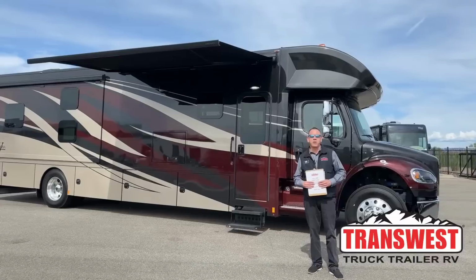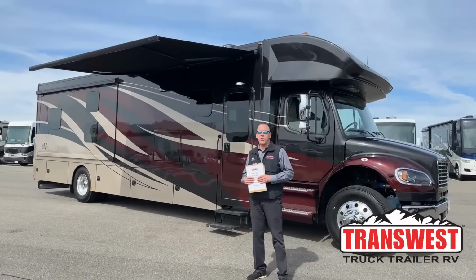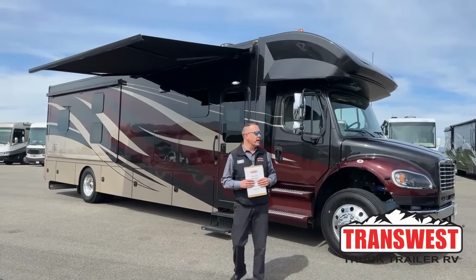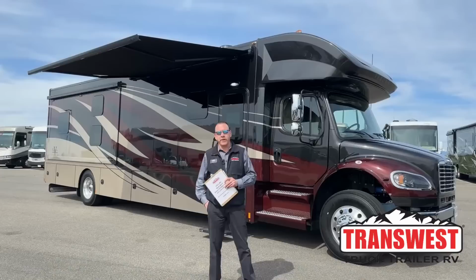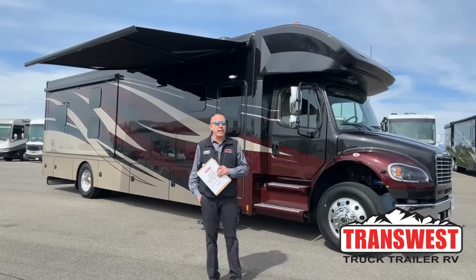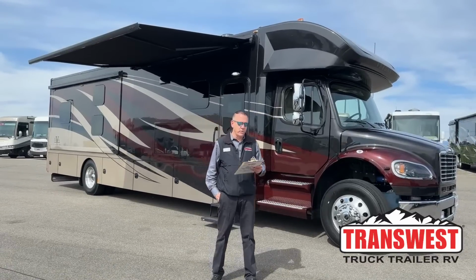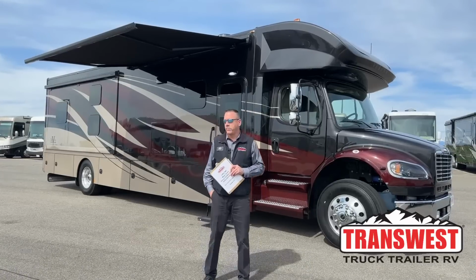I'm up here in Frederick, Colorado at Transwest Truck Trailer RV. Today I'm here to show you a nice little trade we got. It's a 2022 Verona 40 VBH, meaning Verona bunkhouse. It's a nice little Super C. It's got 8,300 miles. The stock number on this coach is 5U230432. And we'll just get right into it.